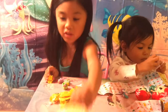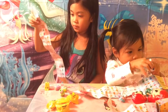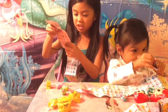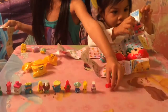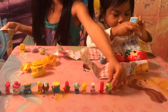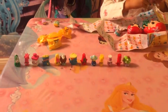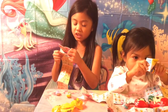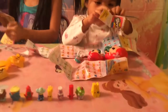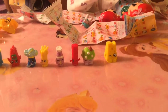Let's see their names on the chart. Let me see here. Okay, we have Miss Mushy Moo. Here she is, Miss Mushy Moo. Next, the cheese. The cheese is Cheesy. Her name is Cheesy. Next one, it's the same as the last one. Her name is Crispy Chip.